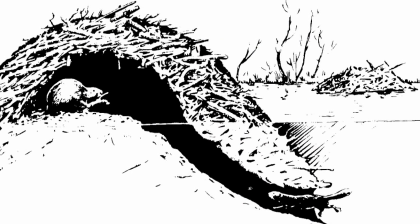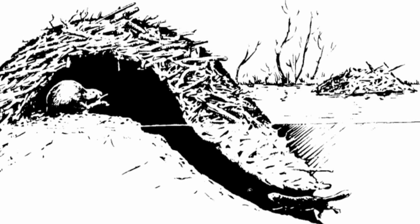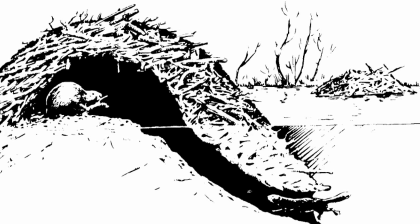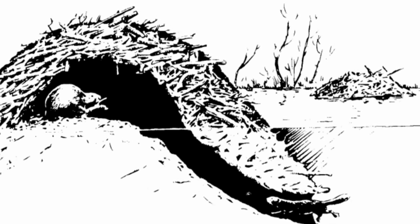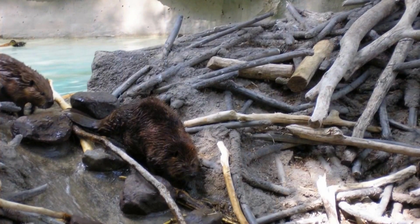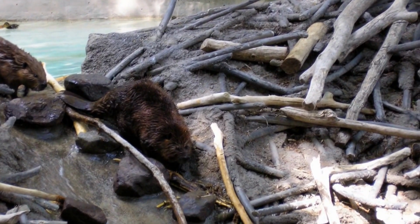Inside the lodges, they will carve out 3 individual chambers that will house their young. These will be above water level, so will be in dry areas. The nursery, the sleeping quarters, and their feeding chamber will each have their own entrance and air hole. They can also dig burrows into riverbanks as part of these lodges.